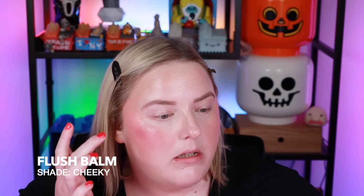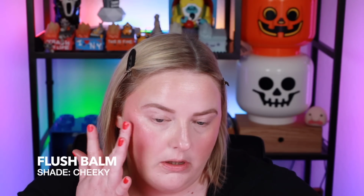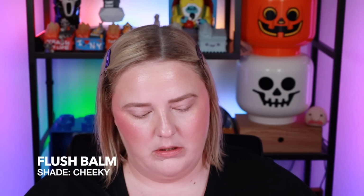So again, I'm just applying it. I don't know, it's so easy to blend. It literally takes like no time at all. The other thing that I like doing actually is taking the color Cheeky, and I take a little bit of it and I kind of always pop it just right there. Y'all know me, I love a strong blush moment.